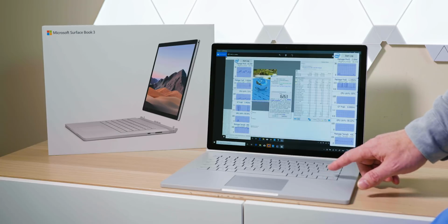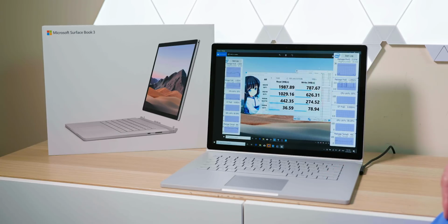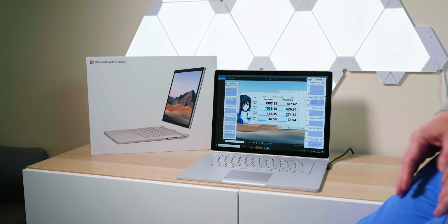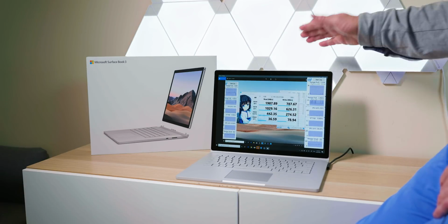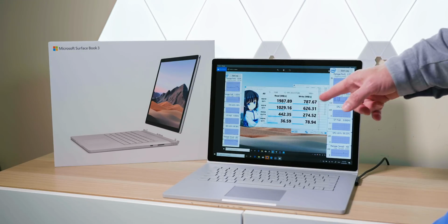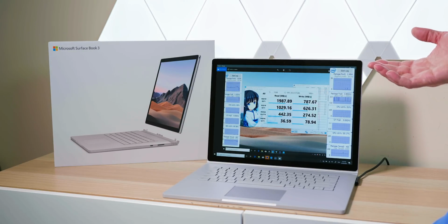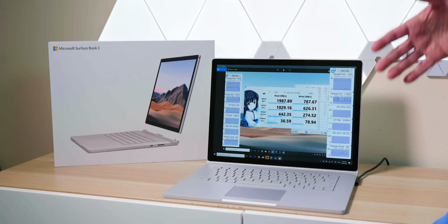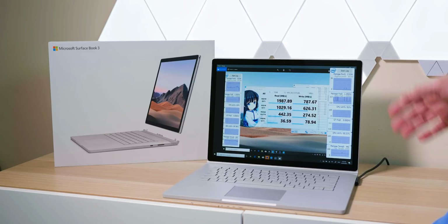That GPU draws 65 watts, and there's the SSD speeds there. And as you can see, the write speeds are about near enough 800. Now, they did say it's the fastest SSD they've put in a laptop. Well, to be honest, I would expect a write speed of over 1,000 at least. But anyway, this is the 256 gig model. Expect if you have a 512 or a 1 terabyte, it should be faster.